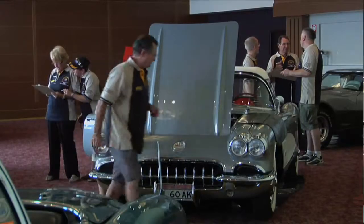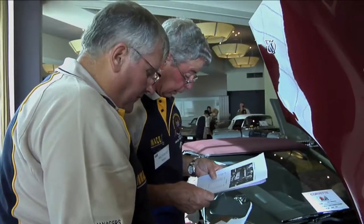With me on my left, Murray Foreman, President of NCRS Australia, and Gary Wilkinson. Welcome, guys. What we want to try to accomplish over the next couple of days is to document and show how cars are judged to NCRS standard.